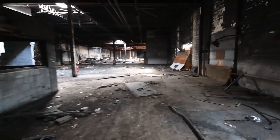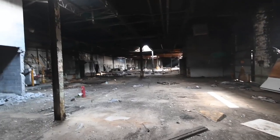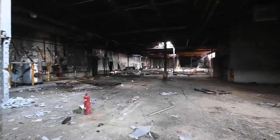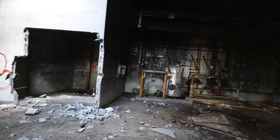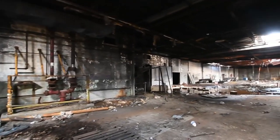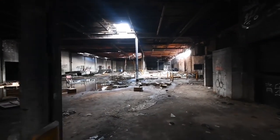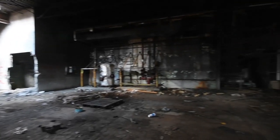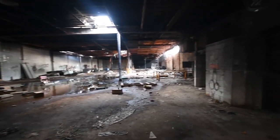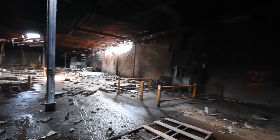So there was a fire in here a couple years ago maybe, right here in this part of the building. Just take a slow pan around for you. Back around this way. Lots of damage in here, as you can see. Lots of damage. All right, moving on.